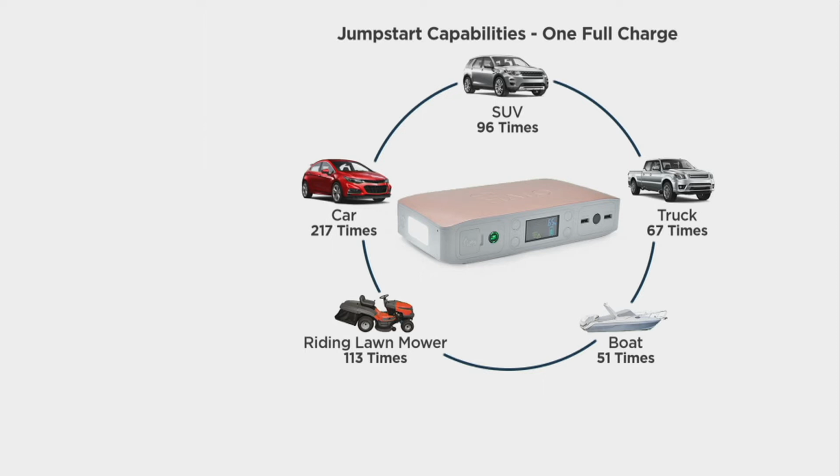You know, there's so many emergency situations that come up like that where something like this, because it's compact enough, it stores right there in your glove box, under your seat, wherever you may need it. It's something that you could instantly grab for and get that boost of power that you need.